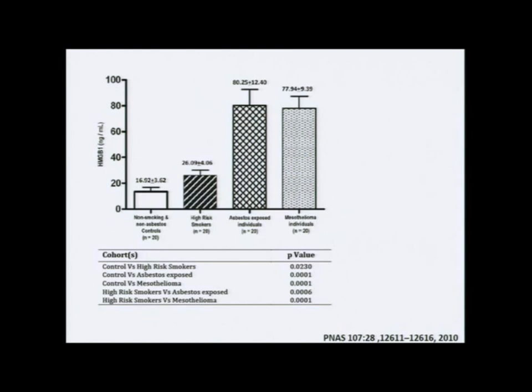But that marker persists if you have mesothelioma. So it's not going to distinguish between a patient who has asbestos injury versus mesothelioma. But it's pretty good maybe as a first line. This needs to be validated. Hopefully it'll be validated in a big NIH grant.